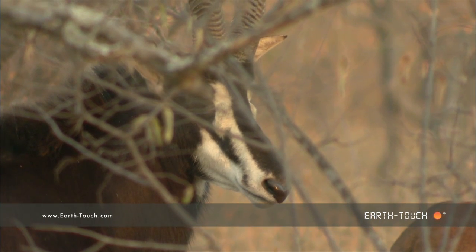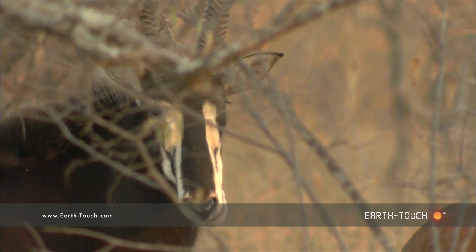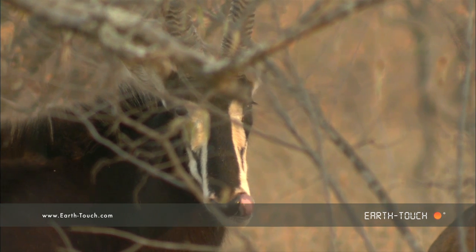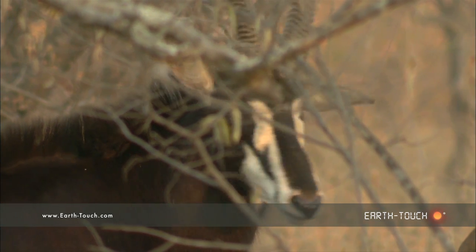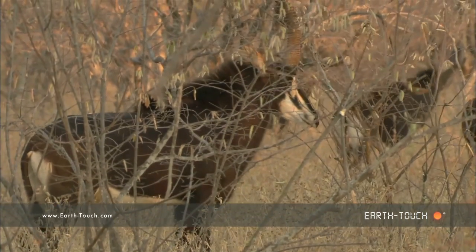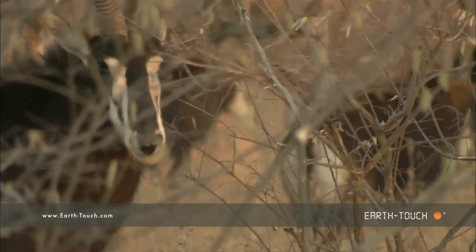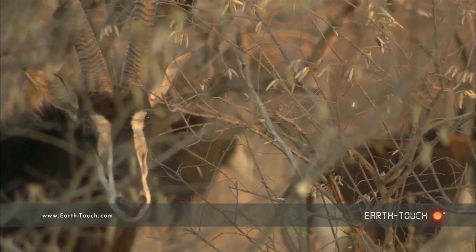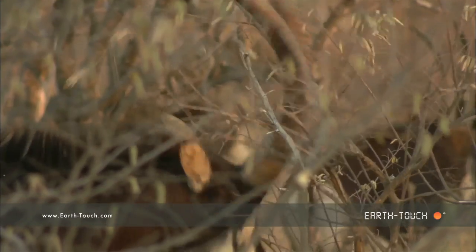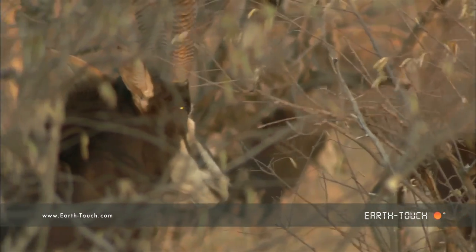The pride that this animal displays is magnificent to behold, and it is no wonder that the Zulu call this sable bull Inkolongwane, which means the one that causes us to ululate, to celebrate, to rejoice in its magnificence. That's the sable antelope.